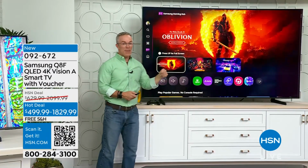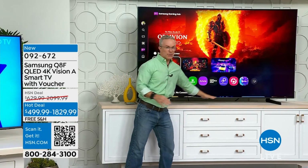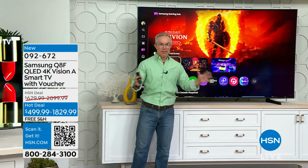There's even a gaming hub built into the TV. What does that mean for you at home? Please notice there's no gaming console out here. I don't like that clutter, and by the way, I'm not a gamer.